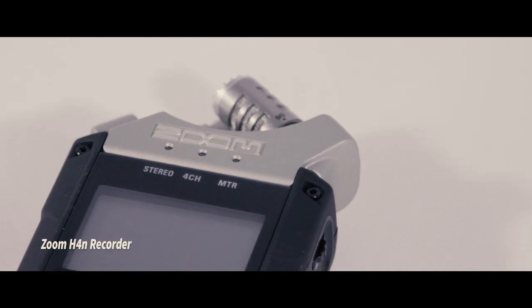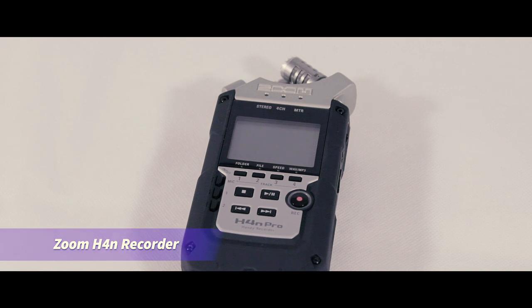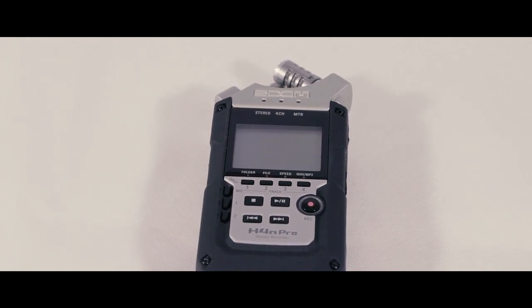Finally, we have the Zoom H4n recorder. This is a tool I take with me everywhere. It easily fits in my backpack. Coupled with a 32GB SD card and 2 AA batteries, this bad boy will last for ages.